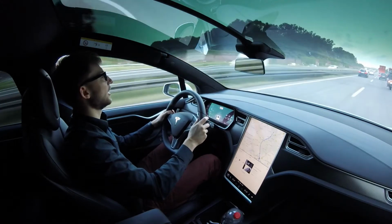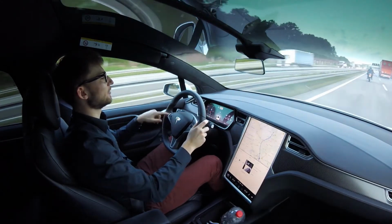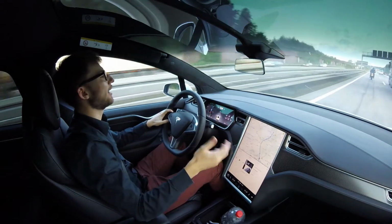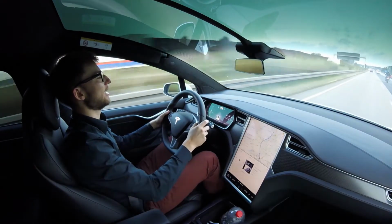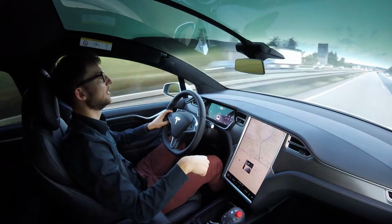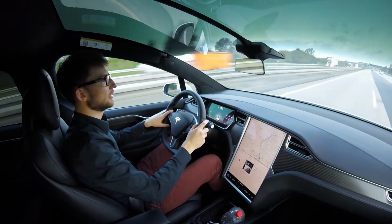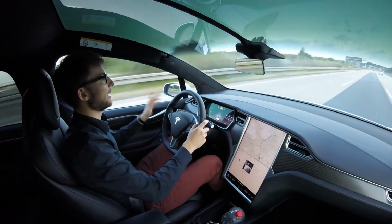What else is there? Something that's been making the ride way more enjoyable for me is the air suspension. They've had this for a while. The 70D didn't have it. The 90D, the Model S, and also this one, the Model X comes standard with it. And the 90D also had it optionally equipped. So that makes the ride just so much better.